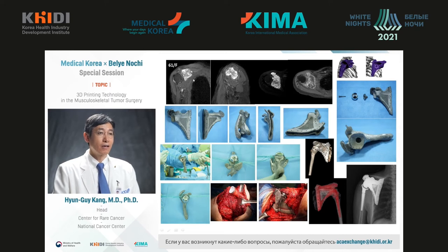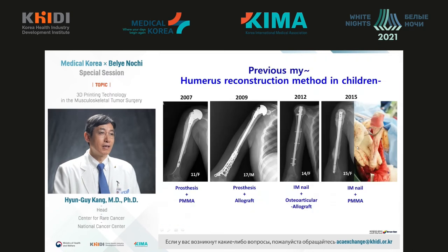Patient, 61 years of age, chondrosarcoma of her right scapula. The scapula of this patient was reconstructed with a combination of inversed shoulder arthroplasty and 3D printed scapula. Previously, we used various reconstruction techniques for shoulder bone, but there was not enough of them, with some amount of post-op complications, for instance, prosthesis and bone cement, or prosthesis and allograft, or nails plus intermediary nails and osteoarticular allografts. We've done reconstruction using intermediary nails with bone cement.